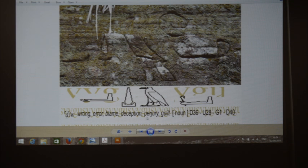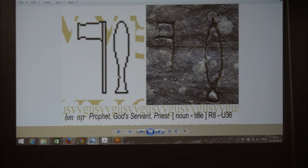Yes, and this is five symbols that make one word. Beautiful. This is a very famous one. Ham Neter means the servant of God or God's servant. It can also represent a priest or a prophet. And it's made from the two symbols R8 and U36.